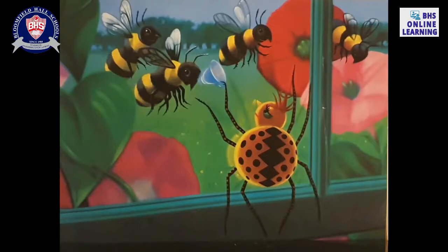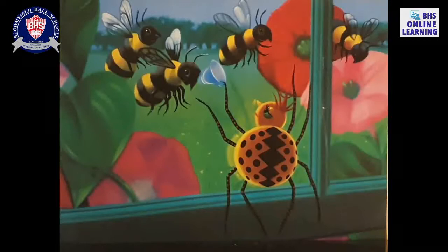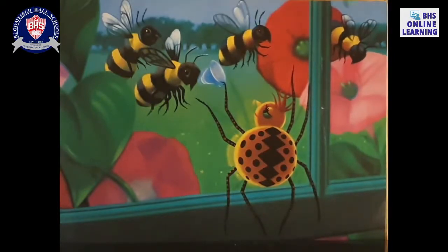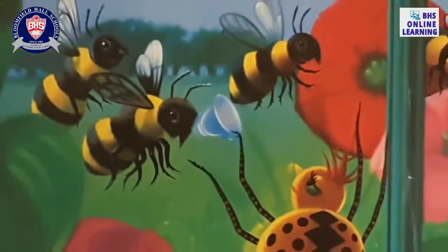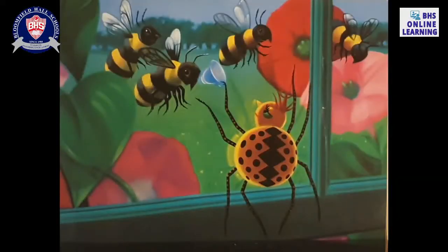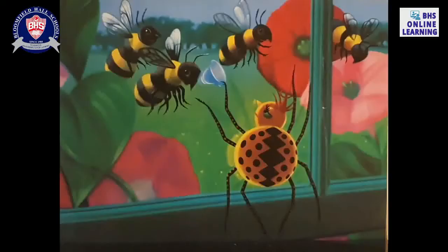Next, outside the window, Miss Spider sees some bumblebees. What do bumblebees say? Bzzz. How many bumblebees can she see? One, two, three, and one more, four. She taps on the window with a blue teacup and says, "Please come to tea with me." But the bumblebees say, "Oh no, it's a spider," and they fly away.